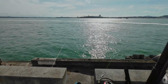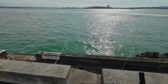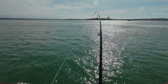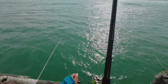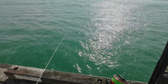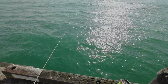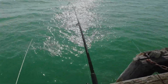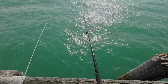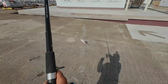Next minute, wabam! I hook into another fish and it feels heavy.